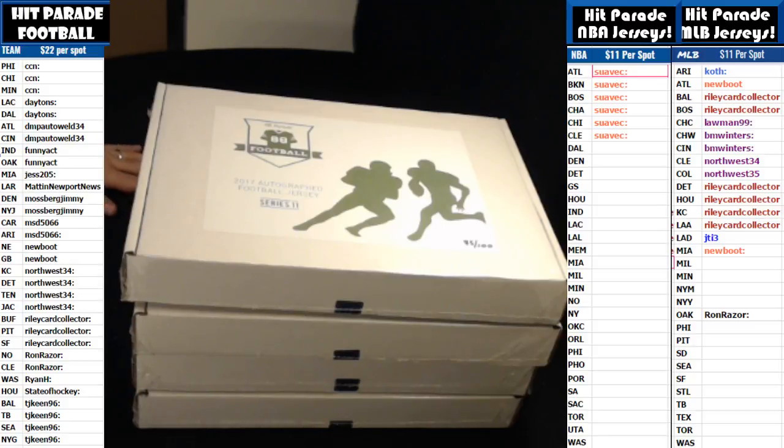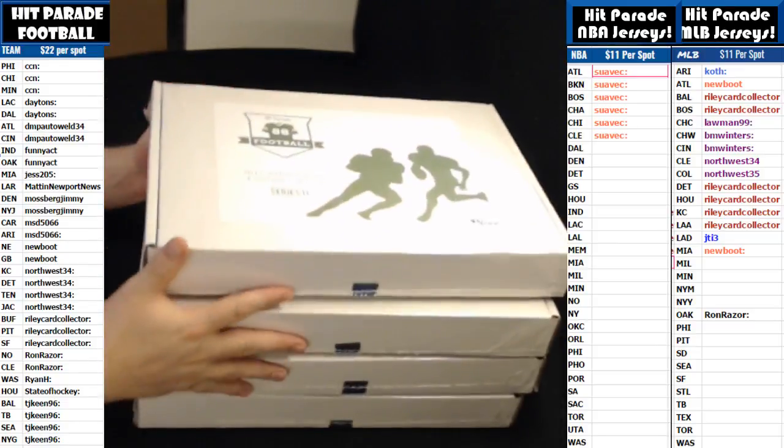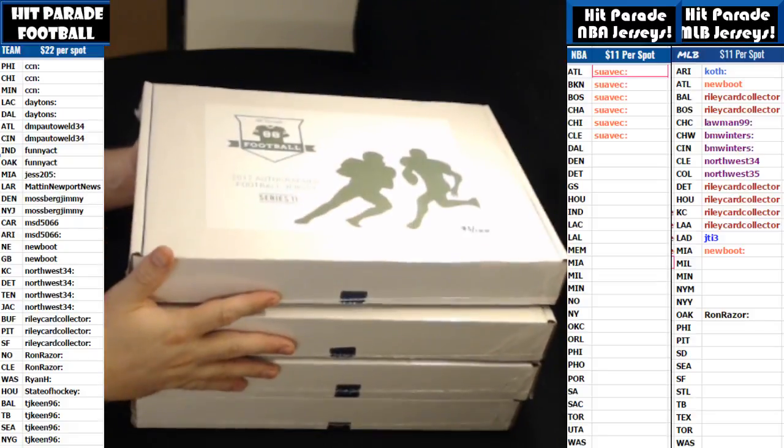NFL break from Hit Parade Football 2017 Autographed Jersey Edition Series 11, boxes 85, 73, 81, and 30.